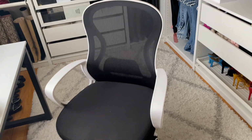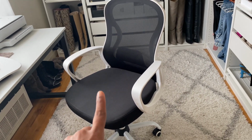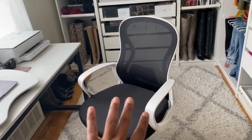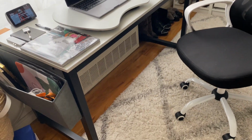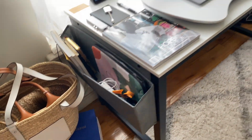I featured it in a video as well as on Instagram, and so many of you bought this chair and told me that you love it. It's a really great chair. And I just love that it's black and white, so it fits the theme of this room. And then the desk is also black and white from Amazon. And I love that it has this little pocket here that I can store things in.